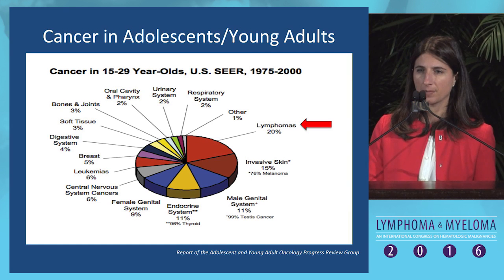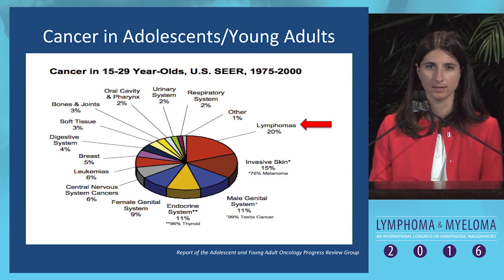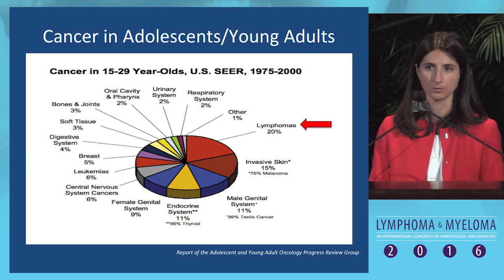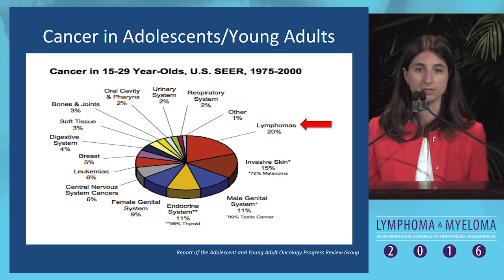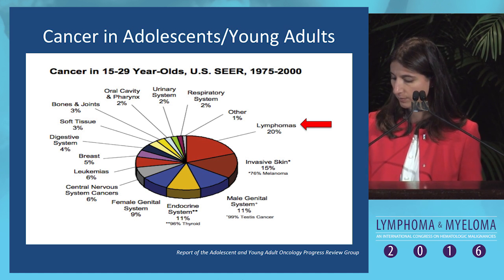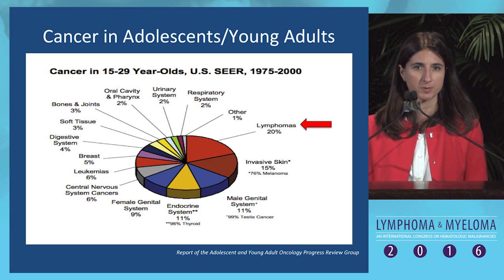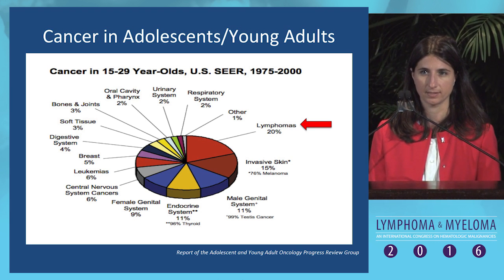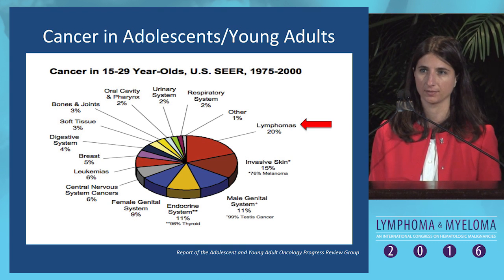So I'll start off by summarizing the spectrum of cancers that are seen in adolescents and young adults, which is quite different than the spectrum that you see in either pediatric or in older adults. This is SEER data looking at patients age 15 to 29, and you can see that the most common malignancy is actually lymphoma, and it represents about 20% of the cases. And as we know, the bulk of these lymphoma cases are cases of Hodgkin lymphoma.